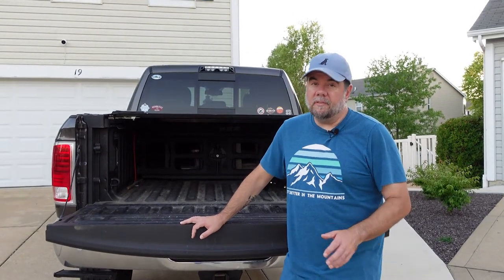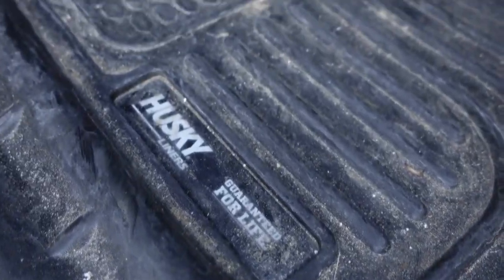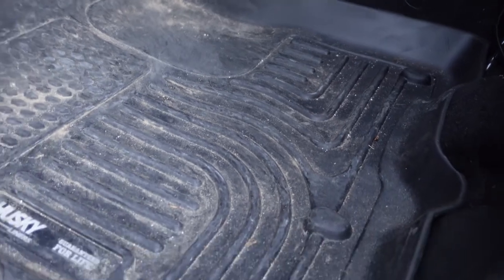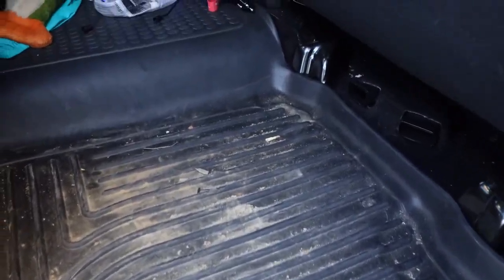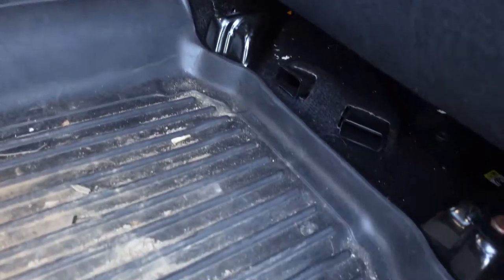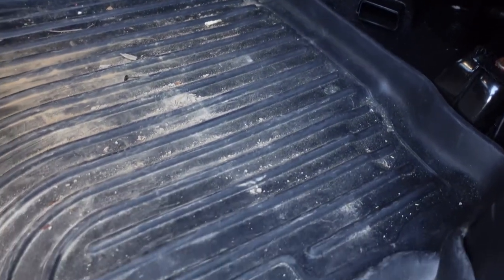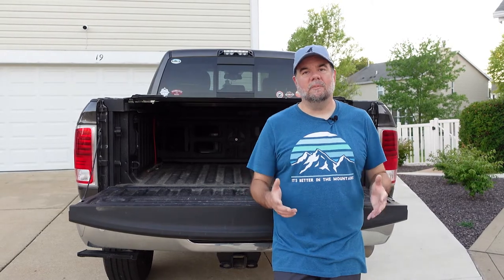The other thing that's been a lifesaver for us has been these Husky all-weather mats that fit in. The great thing about them is that they are contoured to your specific vehicle. So they fit real snug in there and they will hold in all the slush, the mud, the dropped apple juices and everything else, the dog vomit that has happened over the last year or so in a truck. And it's been real easy to clean.